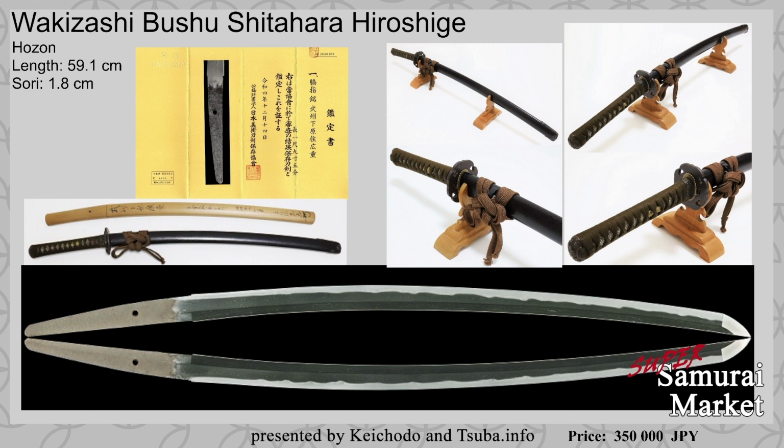Actually, there were more than 50 swordsmiths representing the Shitahara tradition, 4 of the most famous being Hiroshige, Chikashige, Yasushige, and Terushige. So this smith, Hiroshige, was Yamato Toto Hiroshige. And as I mentioned, he was active during the Empo era, 1673 to 1681. This blade has a sayagaki by Honami Kosong sensei. It was written in 1953.